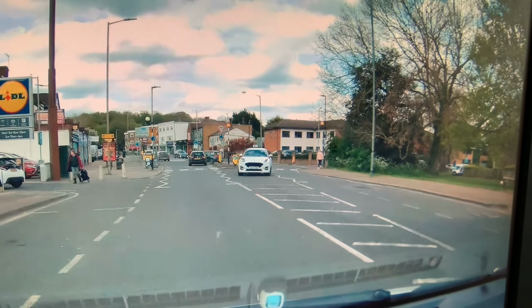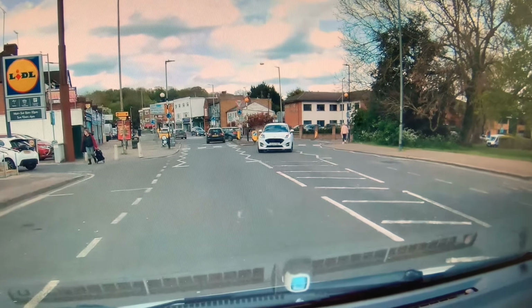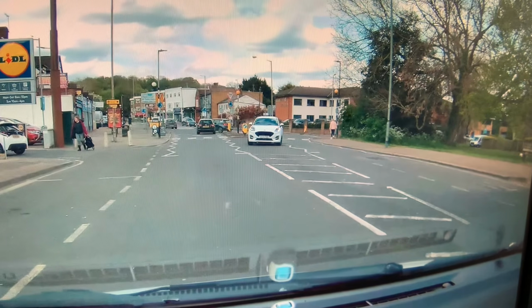And then later you asked me what is that road there. So that road is the entrance to the car park for Lidl. So this is before the roundabout, so it can't be for this here. Okay, so you can't be giving a signal for this.